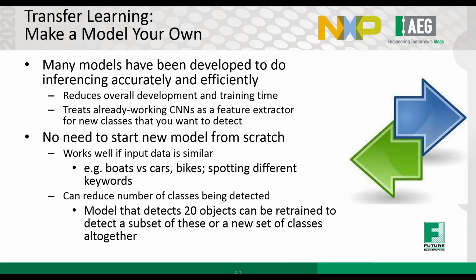So the reasons for this, as I mentioned, it really allows you to speed your custom model time to market. We don't have to start from new. So for instance, if a particular model was trying to detect the differences between boats and cars and bikes, we can actually use that model to possibly discern between a truck or a particular car. So it really allows a lot of flexibility.